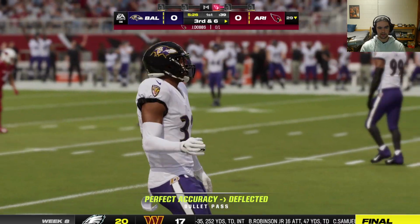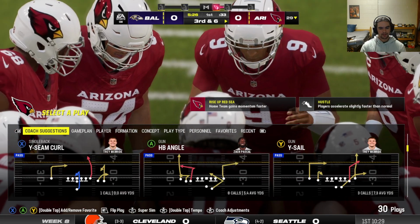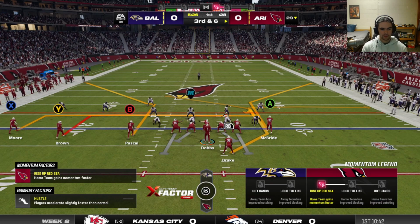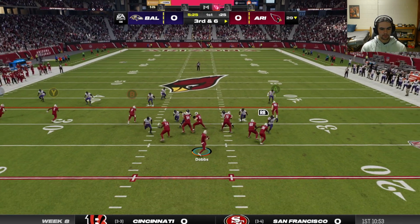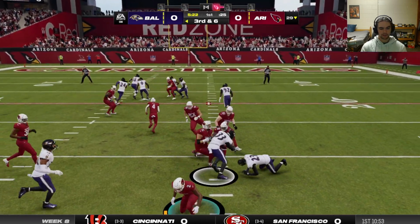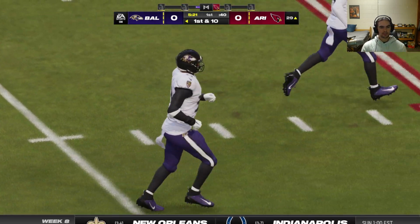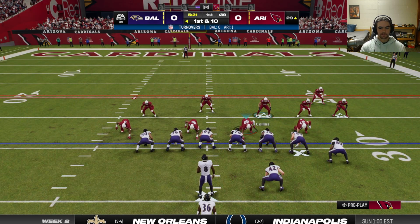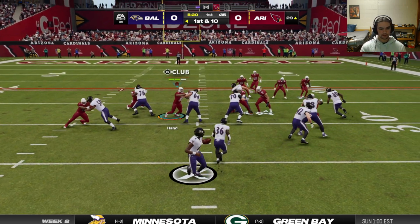And incompletion there. Brown just didn't get around in time. 3rd down and 6 for the Cards. Let's see if we can hit Brown or Moore here. Coming across, using some of that speed. And throw with anticipation. And the throw was behind him under pressure. That's a pick. Ravens will take over. This is not the start we were hoping for.